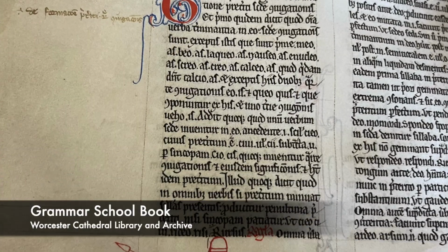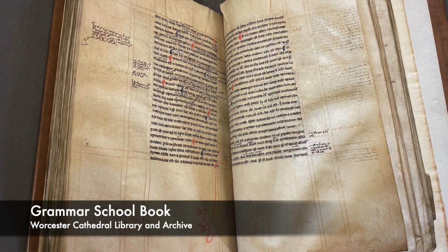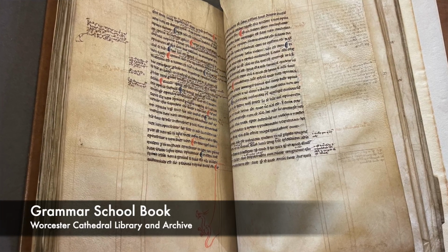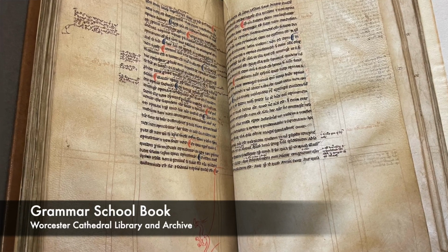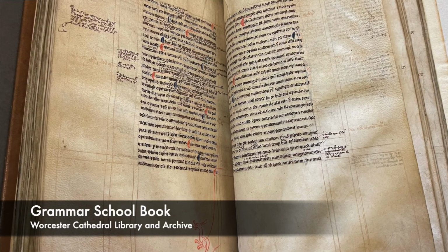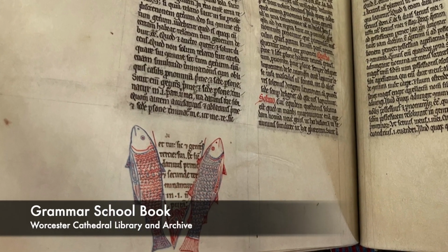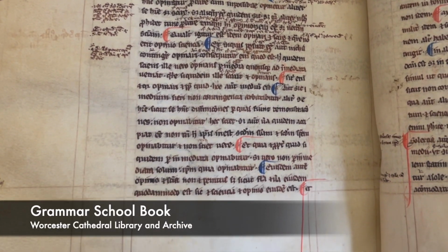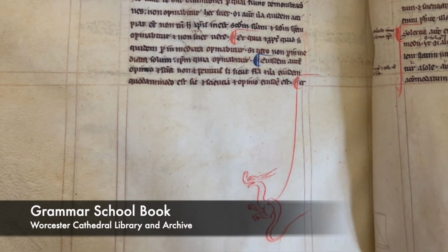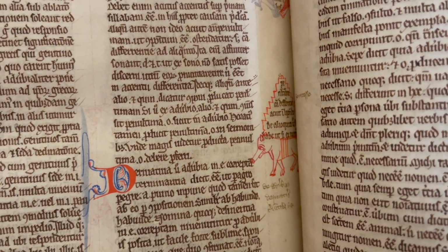And this is a grammar school book from the early 1200s, and there's lovely little cartoons that the monks have added in around comments or corrections in their grammar textbook. You can see there's all sorts of little cartoons, including fishes and Knights Hospitallers, Knights Templars, griffins, horses, boars, dragons, birds, elephants.